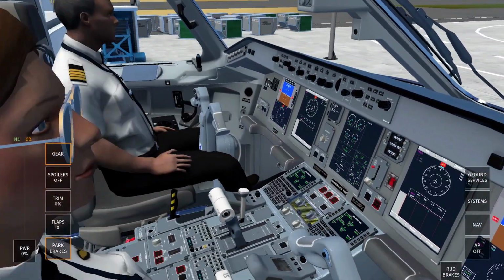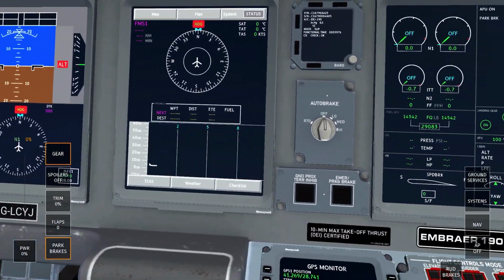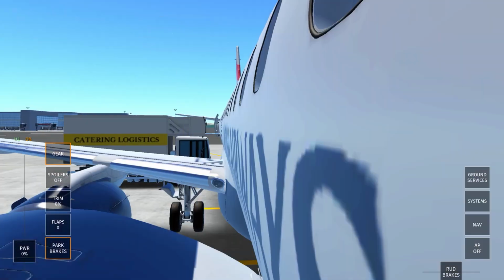But yeah, it's a fully 3D working cockpit, and there we go. Look at how good and fresh the screens look here. They look really, really good and really amazing. So this is one of the better aircraft in Infinite Flight.